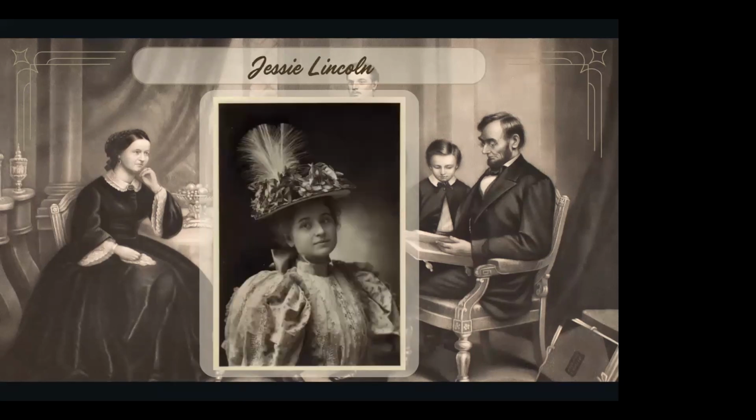Jesse Lincoln wears fashionable leg-of-mutton sleeves and an elaborately ornate hat in this portrait by an unknown photographer. In 1897, Jesse scandalized her family by eloping with Warren Beckwith, a star of the Iowa Wesleyan College football team and minor league baseball player.